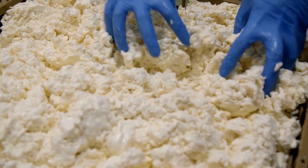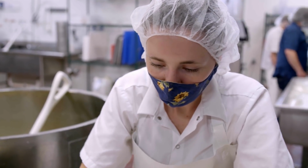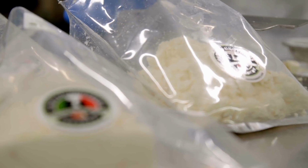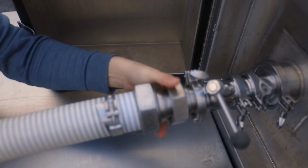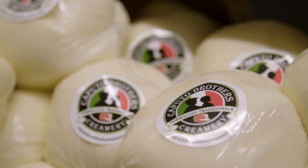Today, I'm at Caputo Brothers Creamery, an artisan cheesemaker who has been praised by Food & Wine magazine and some of the most prestigious restaurants in New York for their Italian-style mozzarella and ricotta. Caputo Brothers gets milk from local farms and turns it, or maybe I should say churns it, into 6,700 pounds of cheese every week. That's 350,000 pounds of cheese per year.